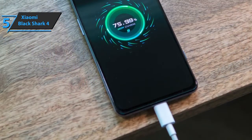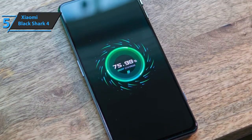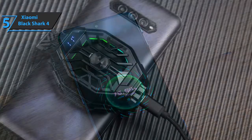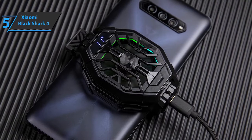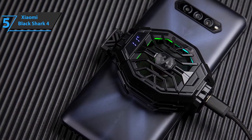For all you epic gamers out there, the device utilizes a fast charger that loads up the battery to the max in just 17 minutes. Also included in the mix is an RGB Fun Cooler 2 Pro that allows you to cool the device during intense gaming sessions. Although this phone is focused on gamers, we must also mention the cameras.